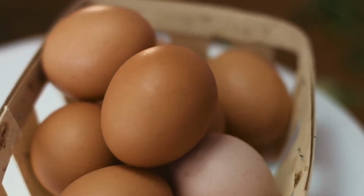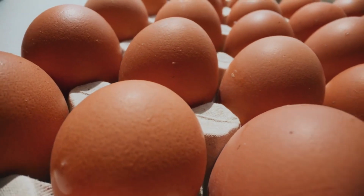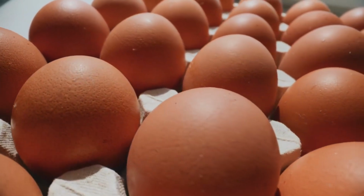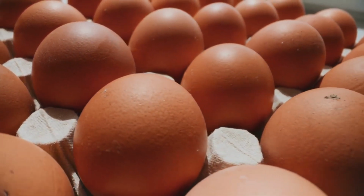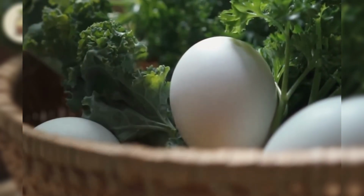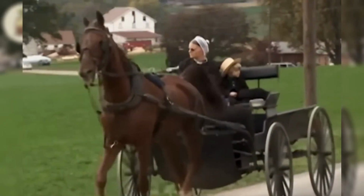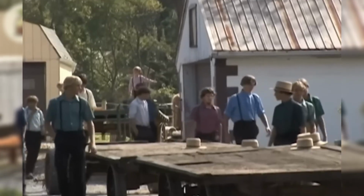In rural Amish communities where fresh lard or butter is commonly available, this method fits seamlessly into their resourceful, self-sustaining lifestyle. The process begins with fresh, unwashed eggs, chosen to retain their natural bloom, which offers additional protection against bacteria. Amish families carefully coat each egg in a thin, even layer of melted lard or softened butter, ensuring every part of the shell is covered to maintain a consistent seal.